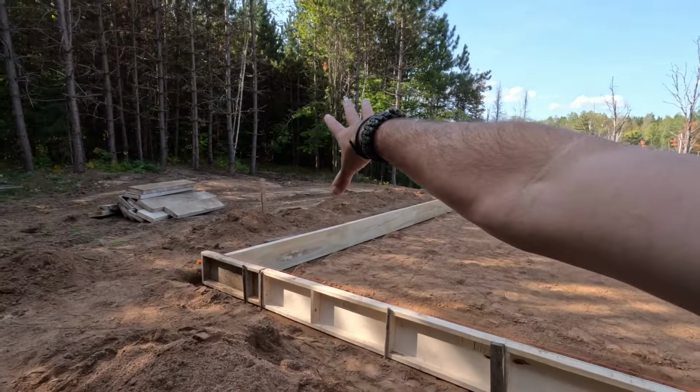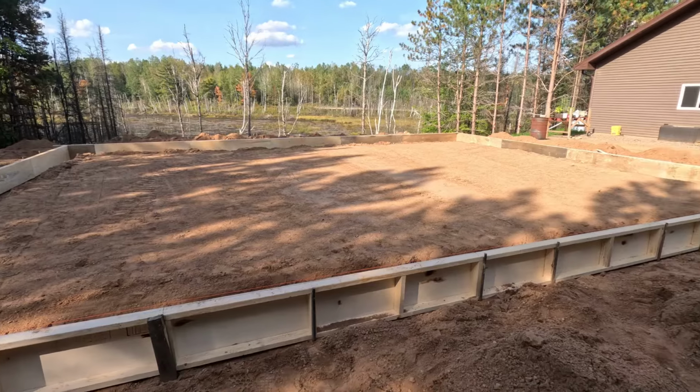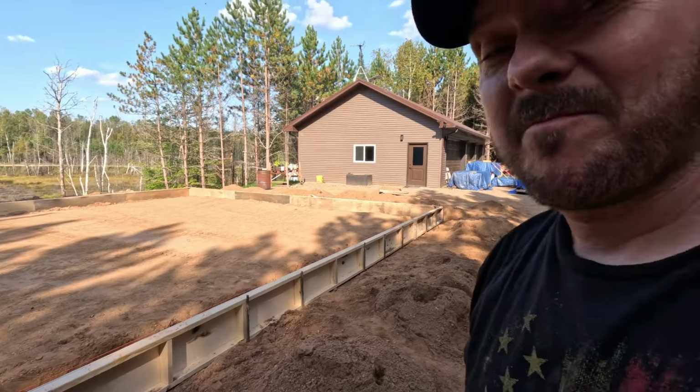Septic will go over here. We'll have all our plumbing in here. Kitchen, living room, bathrooms. One bedroom, another bedroom in that corner. And then the utility room in this corner. Man, it's coming to life just a little bit at a time. This is a good cap to the week.